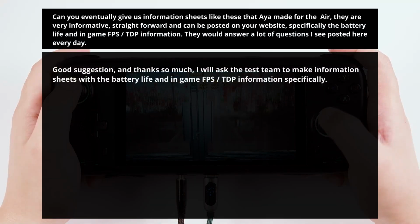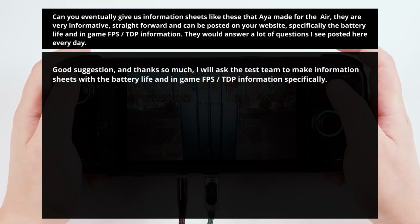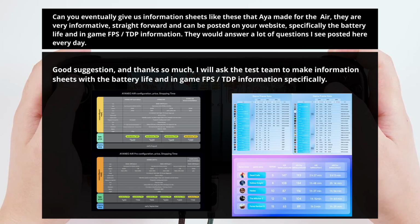Next question, can you eventually give us information sheets like these that Aya made for the Air? I'll put that on screen. They're very informative, straightforward, and can be posted on your website, specifically the battery life and in-game FPS TDP information. That would answer a lot of questions I see posted here every day.